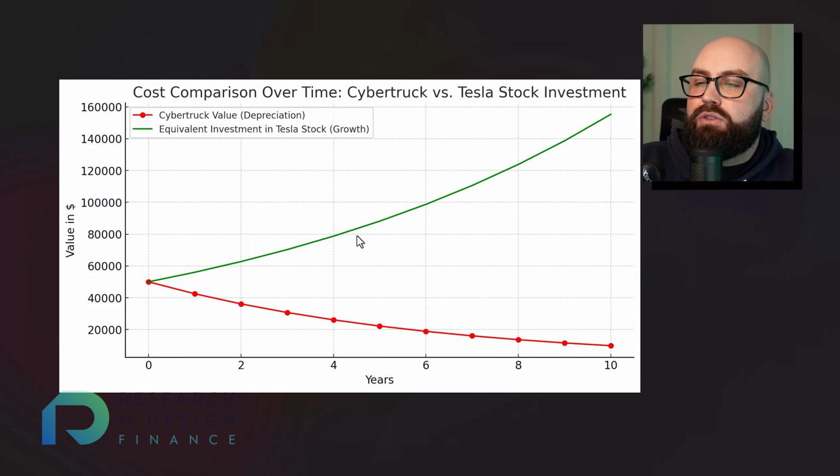In this case, we've got $50,000 on a Cybertruck. It's down to almost $10,000. So you've lost almost 80% of the value. Again, these are charts I put together. I'll have them linked down below. I took all the data that was publicly available on the internet, whether it was from 10Ks from Tesla, whether it was reporting data from Tesla in terms of delivery and the amount that they've delivered so far.